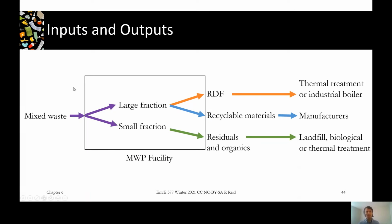So on the whole, this is kind of what our mass balance looks like. We've got our mixed waste coming in. We'll initially sort things into two size fractions. The small fraction tends to be residual material or organic material, and then the large fraction tends to be our containers. So if you think about what's in your garbage, the little pieces of dust and food scraps and the junk out of your vacuum cleaner is going to be in that small fraction. The large fraction is going to be those big pieces, those containers, those boxes and things like that.